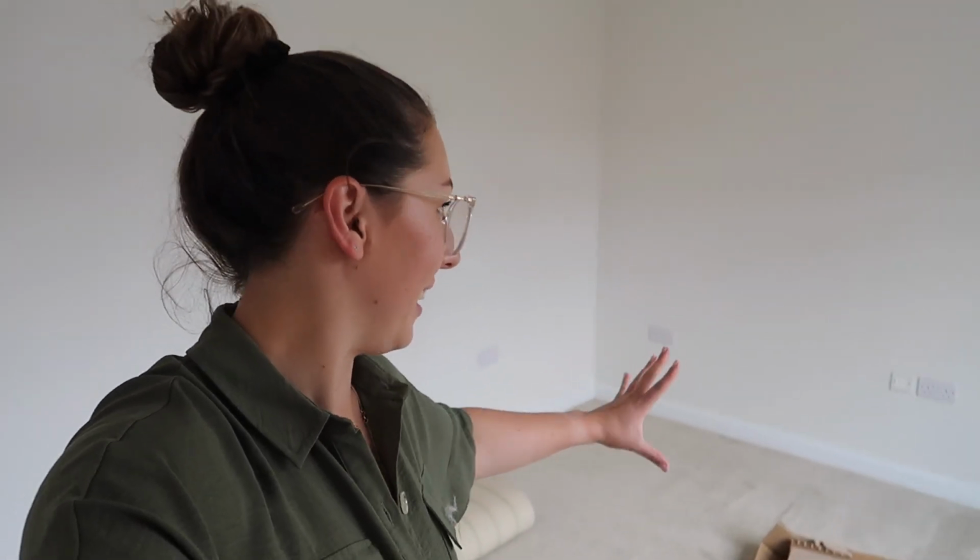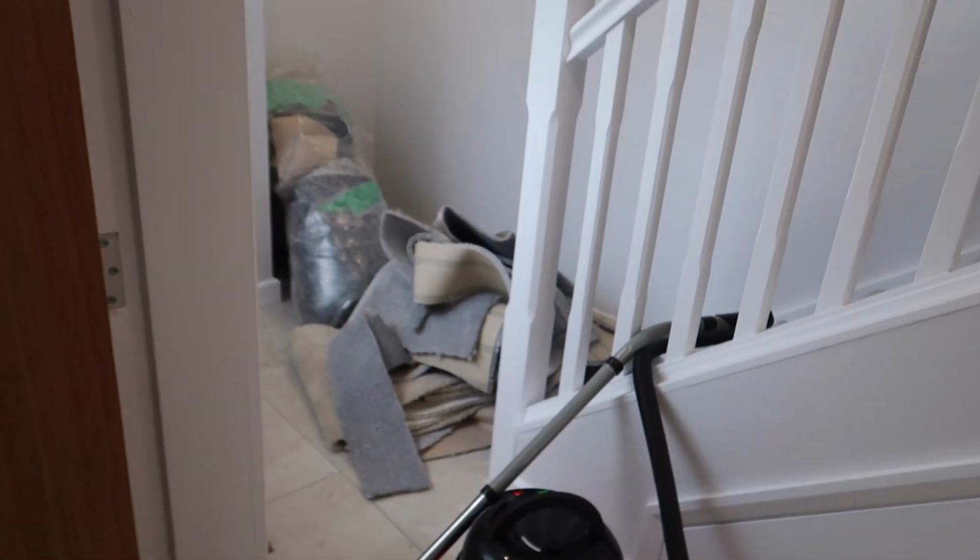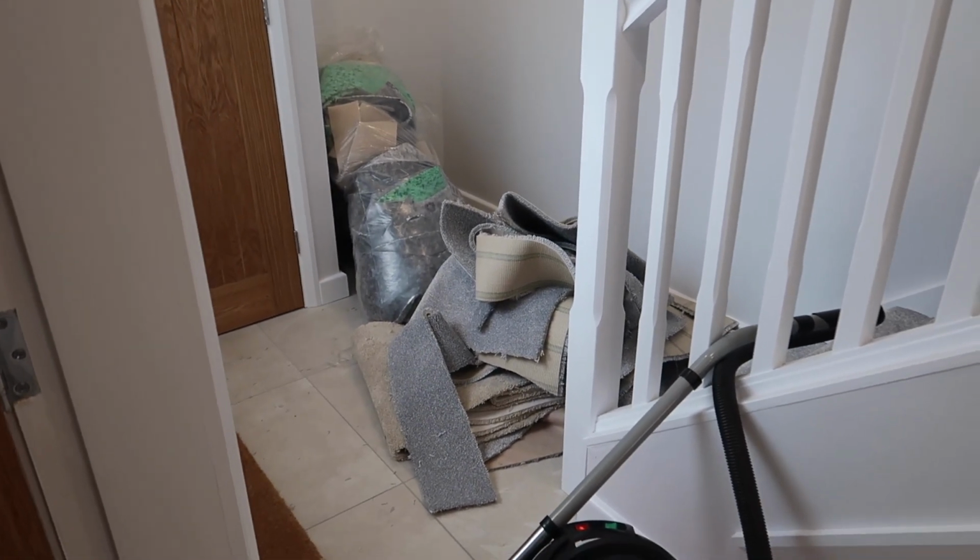And speaking of upstairs, let me show you, because that's the biggest change. This room is obviously, oh, it just looks so nice like this, but I feel like the upstairs now just looks so good. So the reality of having carpets done is that we have a big pile of mess.